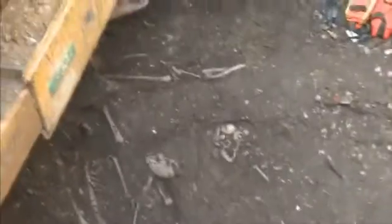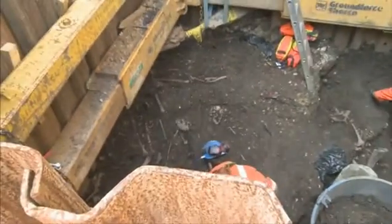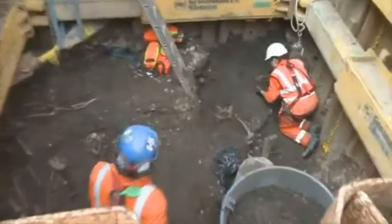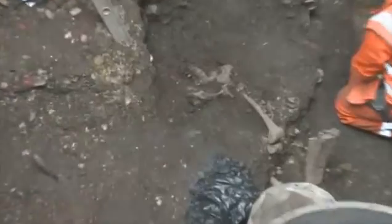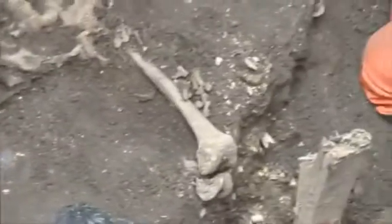And the guys here were excavating through the cemetery layer, which we found in other parts of the site to be about 2 meters thick, with potentially, we think, across the whole burial ground, about 20,000 people buried here between 1569 and the early 18th century.